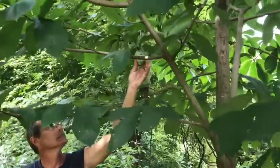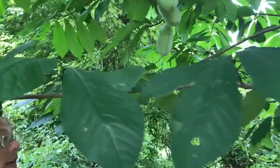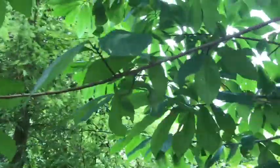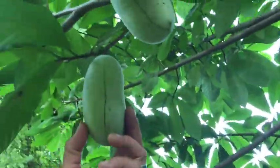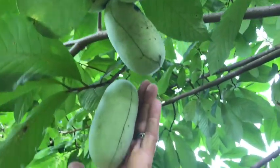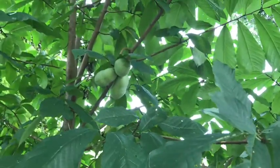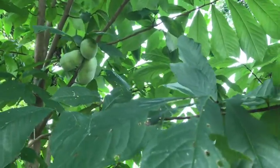Here's our pawpaw tree. It's got more on it this year than we've had before, and they're way bigger than we've ever had before. This is a young, small tree, but there they are. They're huge. There's Lee's hand beside it. And I got big hands. They're just about ready. We're waiting for them to start turning just a little bit yellow and get a little bit soft, and then we're gonna pick them off and put them inside, because if not, the deer will start getting them.